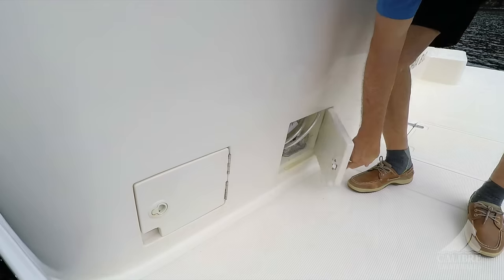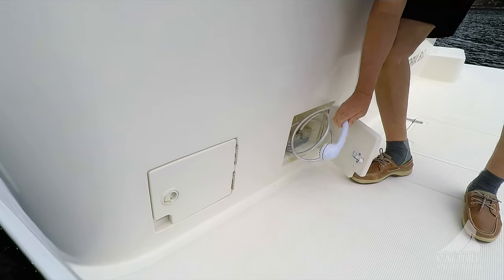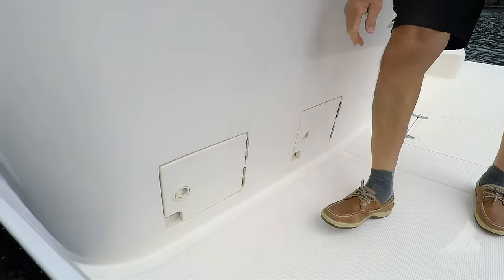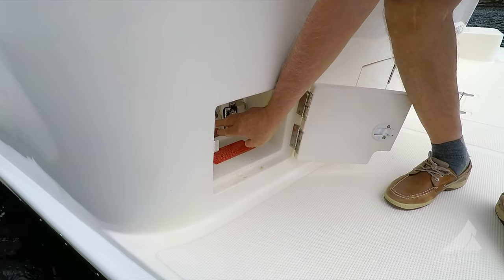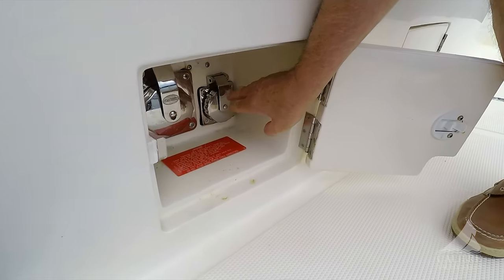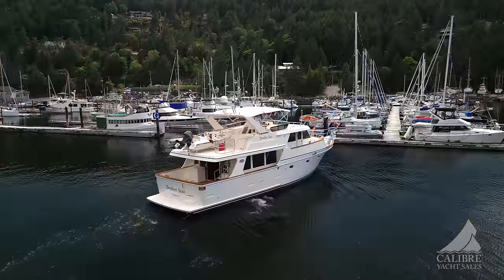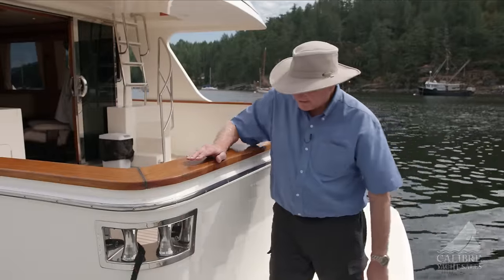So right here we've got hot and cold freshwater washdown for when you come out from swimming. And right next to it is your shore power cords. You've got two 80-foot, 50-amp shore power cords. If you want one for port and one for starboard, you have the option of doing that here. Very convenient. I love the way they tuck away so nicely there.